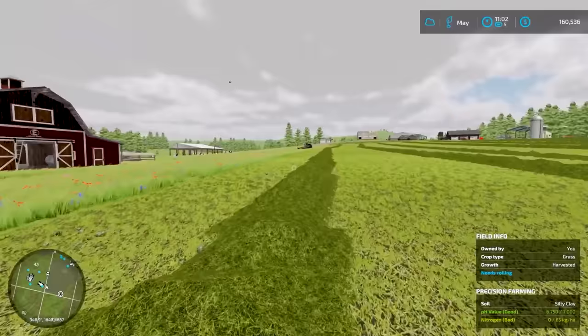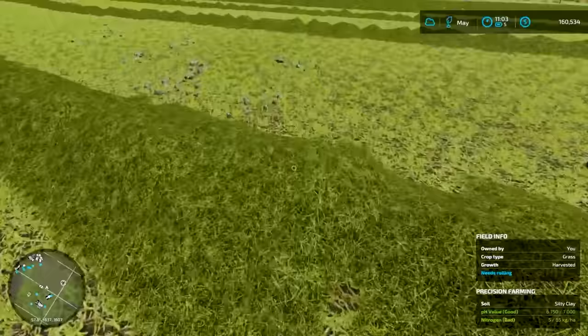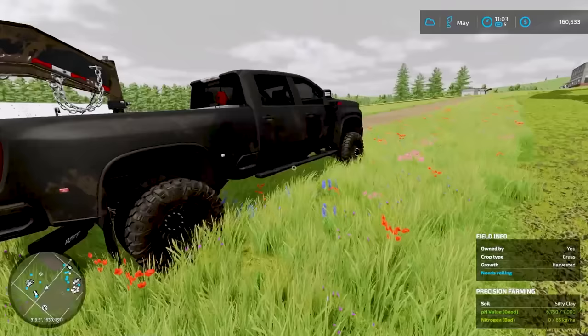Let's jump in the truck. We'll get some of these bales picked up so that the John Deere doesn't get stuck. And looking at all these stones, I think it is time to get a roller. We will do that after this. We'll treat the grass field. We'll get a roller. We'll get it rolled. And I think that would be a nice addition.